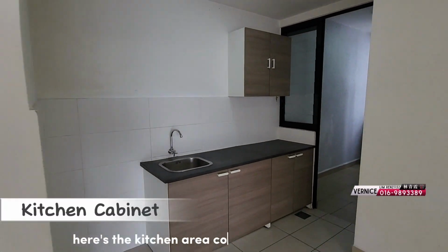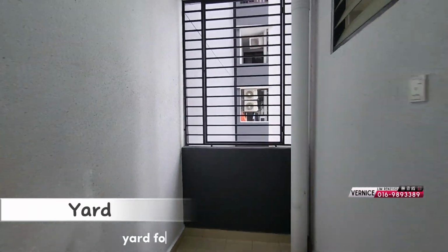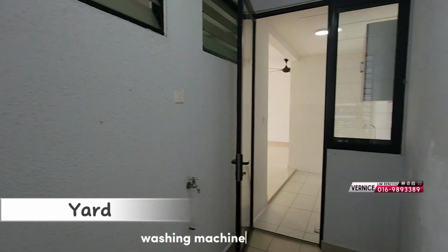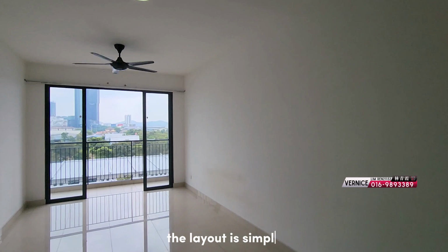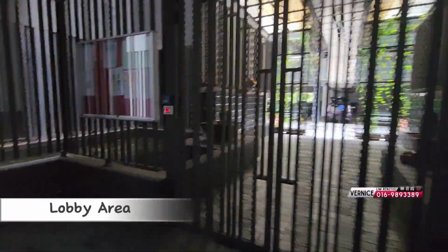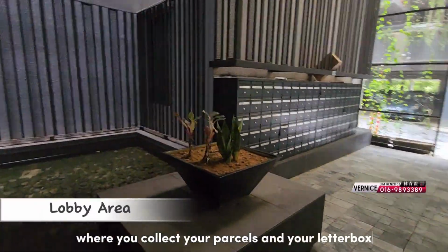Here's the kitchen area, comes with kitchen cabinet, yard for you to place your laundry, washing machine and dryer. The layout is simple and practical. Here's the lobby area where you collect your parcels and your letterbox.